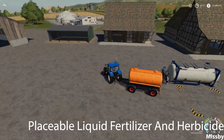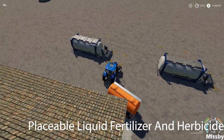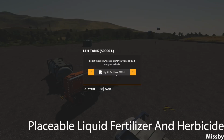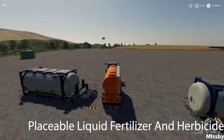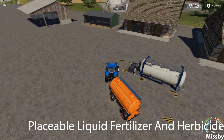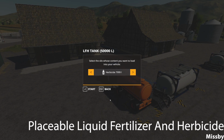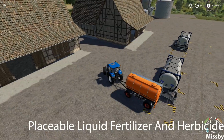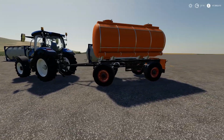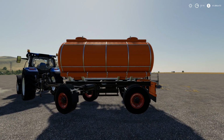All right, so we have emptied our tanks. Now let's go ahead and see if we can't fill this up with liquid fertilizer. So we'll pull up here, and now we can pull liquid fertilizer out of this tank. 8,000 liters, basically. Or if we go over here, we can pull out 8,000 liters of herbicide out of this tank. So there you go, guys. That is the placeable liquid fertilizer and herbicide tank. And if you're not sure how you fill product, then you can use the HS8 mod by Holger Senstock.